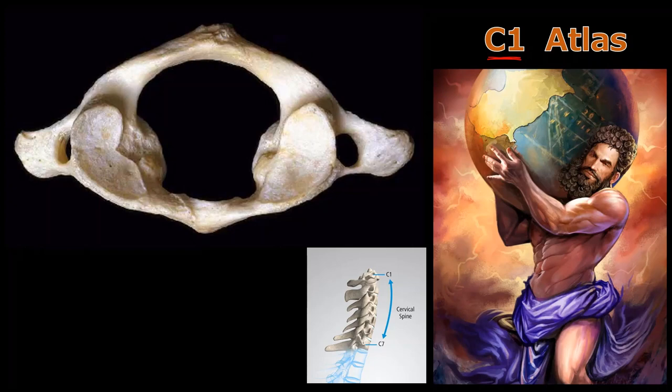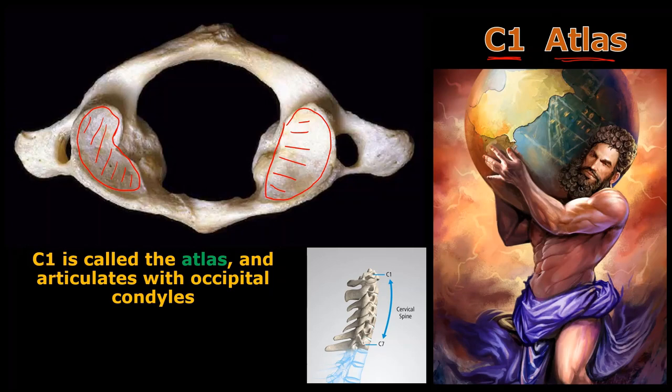C1 is sometimes referred to as the Atlas bone. Now, if you can remember some of your mythology, Atlas was the god who carried the weight of the world on his shoulders. So it makes sense that C1 is called Atlas because it is the bone that holds the skull up, like the weight of the world. In fact, the skull will articulate here on these articular facets, there and there, with the occipital condyles of the occipital bone. If you want to check that video out, go back and check out the occipital bone, which I do in great detail. So C1 is the atlas, and it articulates with the skull.